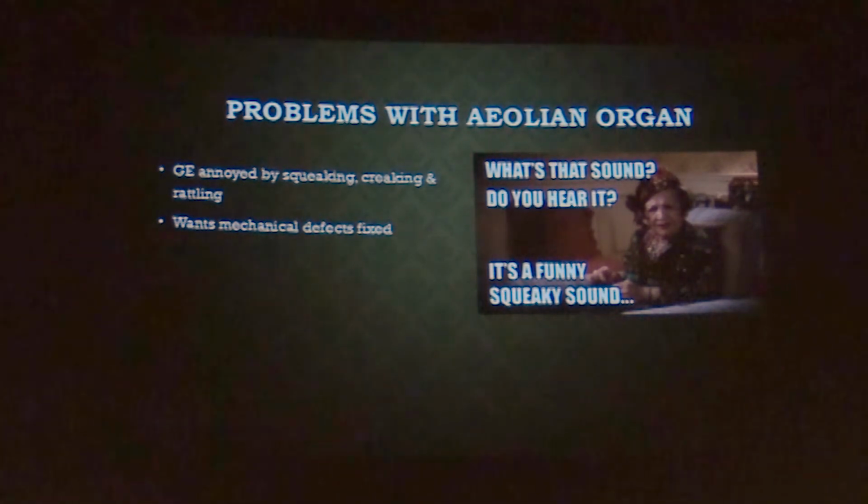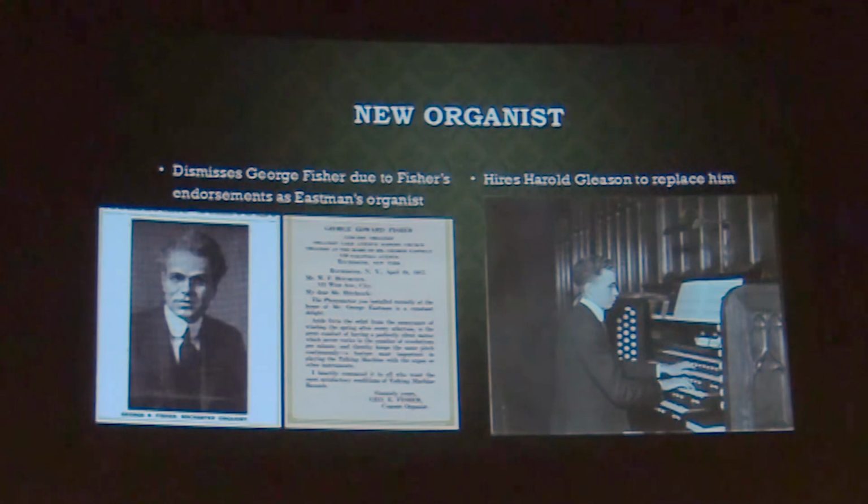So one of the other things that he did in 1919 was he fired his previous organist. George Fisher was his organist for many years, but he started promoting himself as George Eastman's personal organist, and George Eastman didn't like that self-promotion with his name attached. So he gets rid of George Fisher, and again, that's something he'd like to do every once in a while, is just find new people.